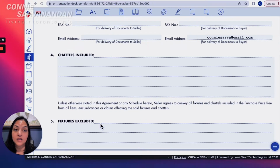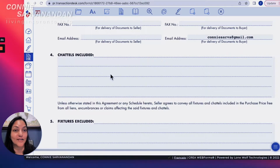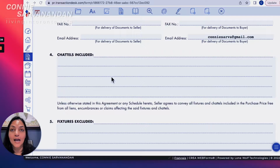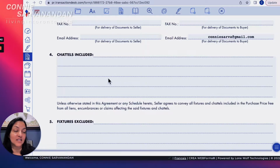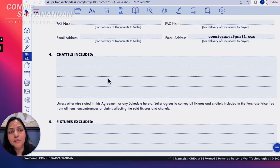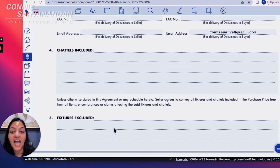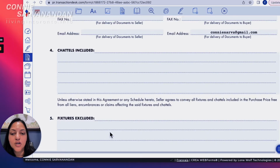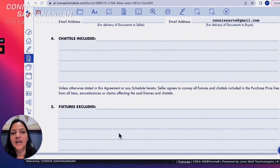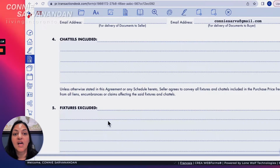So it's really important when you say chattels included, you include all of the things that are supposed to be included in here. So fridge, stove, washer, dryer, all of those pieces. And then anything else that may be included in the purchase and sale but is not explicit. So for example, something like a pergola or something outside, or maybe the barbecue's included. You want to include all of that. The window coverings, things like that, you want to include. Fixtures excluded means which fixtures are not actually included in the purchase and sale agreement. So this would be something that's attached to the home that's not actually included. So maybe there's something like a credenza or something else that's attached to a wall that would be excluded.